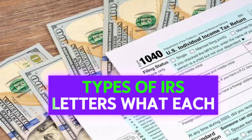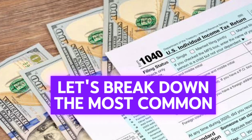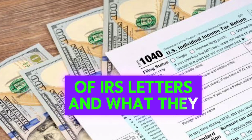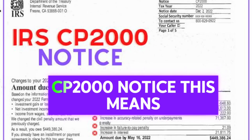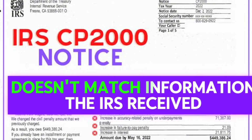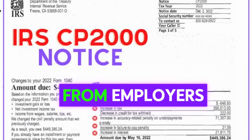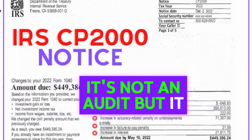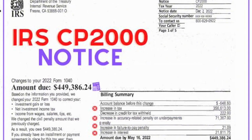Types of IRS letters, what each one means. Let's break down the most common types of IRS letters and what they actually mean. CP2000 notice. This means the income you reported on your return doesn't match information the IRS received from employers or financial institutions. It's not an audit, but it could lead to more taxes owed.